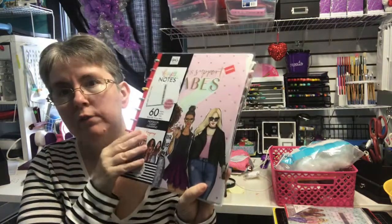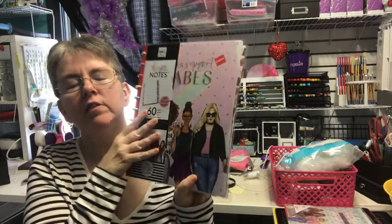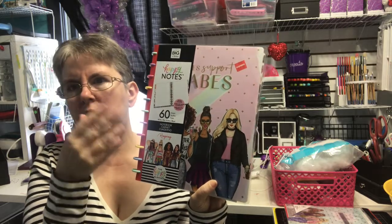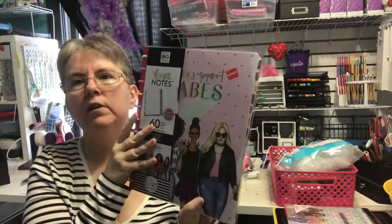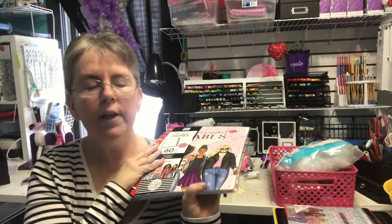I started one for my medical stuff, and I have a tab for each doctor that I see, and then at the front I have kind of my history, my symptoms, my medications, list of all the doctors that I see, which I saw my new primary care yesterday.